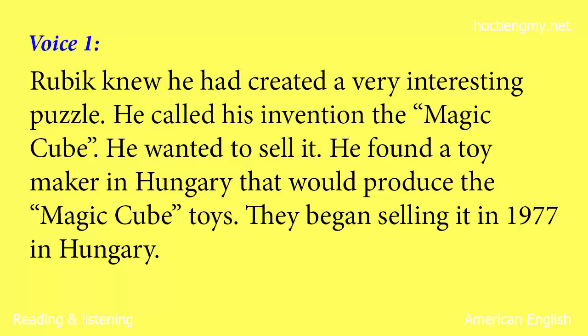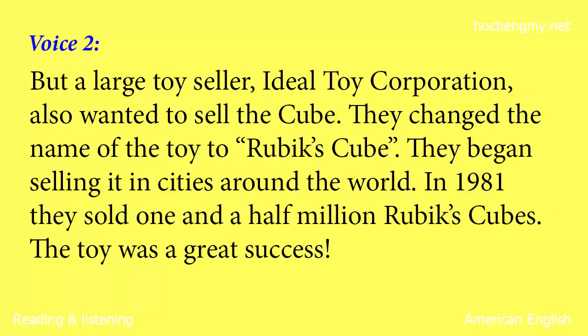Rubik knew he had created a very interesting puzzle. He called his invention the Magic Cube. He wanted to sell it. He found a toy maker in Hungary that would produce the Magic Cube toys. They began selling it in 1977 in Hungary. But a large toy seller, Ideal Toy Corporation, also wanted to sell the cube. They changed the name of the toy to Rubik's Cube. They began selling it in cities around the world. In 1981, they sold 1.5 million Rubik's Cubes. The toy was a great success.